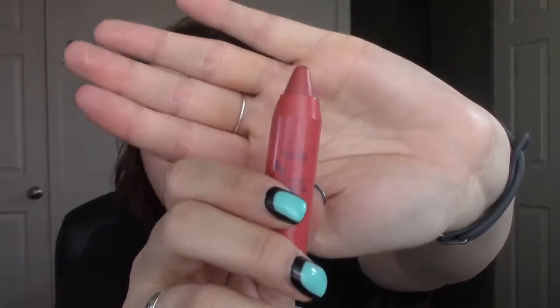So I know I have one or two of these crayons, but I don't have this color, I'm sure of that. So this is the color up close, and we're gonna swatch this. This is what it looks like on my hand. I would put it on my lips right now, but it doesn't really go with what I've got on right now.